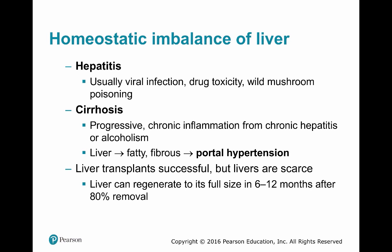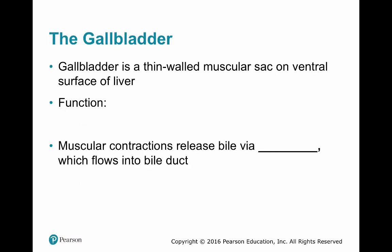And so a lot of times liver transplants are successful, but the problem is livers are scarce. The liver can regenerate to its full size in 6 to 12 months after 80% of it is removed, but you have to have some of it left, and that part needs to be somewhat healthy. So it can cause a bit of a problem.